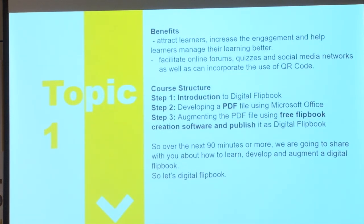So, the benefits of interactive digital flipbook. Sorry, I want to ask if I'm speaking too fast. Okay, you can understand what I'm saying. I'm nervous because I'm new and I'm young and I'm talking in front of the experts like all of you guys. So, my voice is a bit shaky, but I'm trying to be brave and talk to all of you guys.